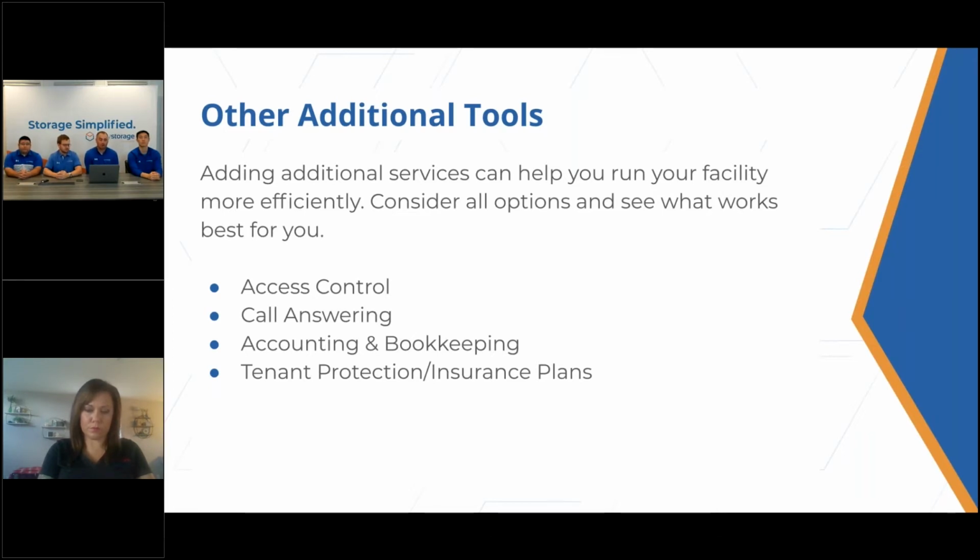But other things like tenant protection or insurance plans are additional revenue streams for you as a business owner, and they also impact the way you market your facility. People want to know they have protection, and that there are certain security features. We'll get into the importance of actually marketing those things. But we wanted to touch on this first to set the table: we have the operational stuff in place, and now we're going to move on to the marketing side of things.